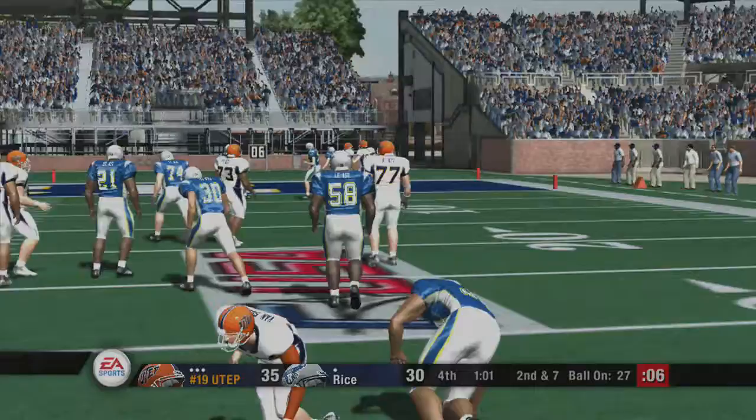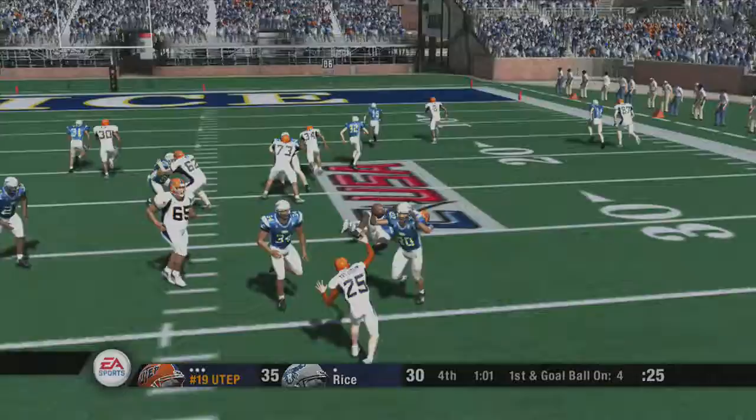And Herbie, that was a good-looking throw. Yeah, and what impresses me is the composure of this young quarterback. He made a great read, saw the open receiver, and delivered an almost perfect strike. Good-looking play.